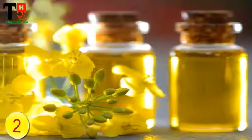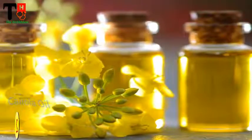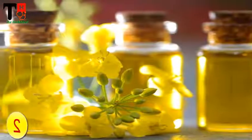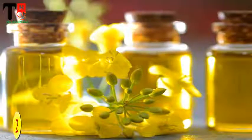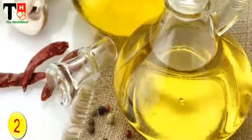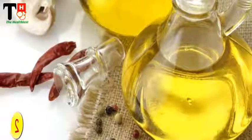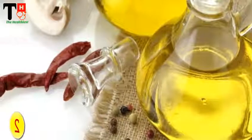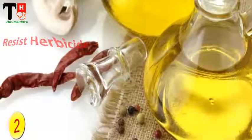Number 2 is canola oil. If you're looking for some of the most heavily used genetically modified foods, canola oil is one. This is the oil we use in everyday life. Reports claim that in Western Canada alone about 80% of canola crops are transgenic. This oil is often called rapeseed oil, and it's being modified purposely to resist herbicide.